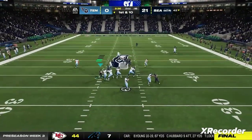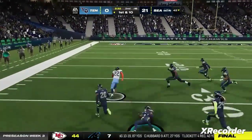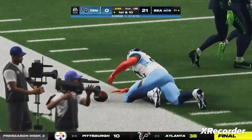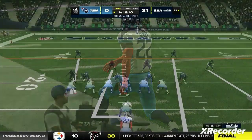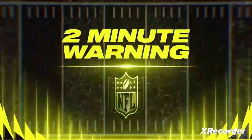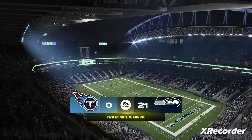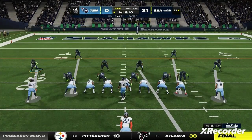Now Cousins. He's got it complete. Derrick Henry. He's into space past the 25. And he's finally down at the 21-yard line. That one good for 37 yards. 2 minutes remaining in this first half of football. This offense finding its legs now.